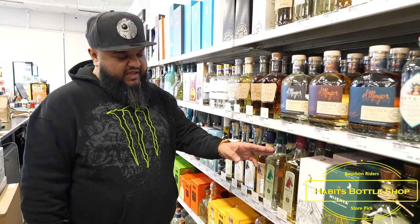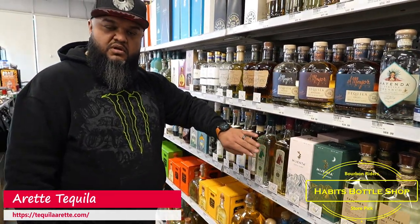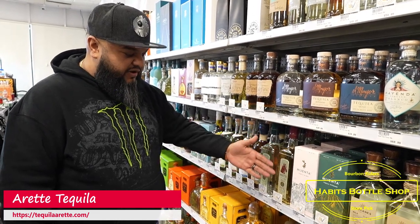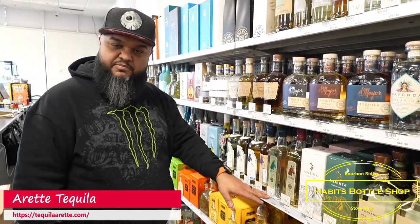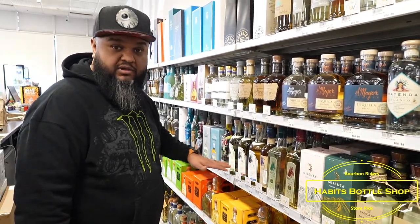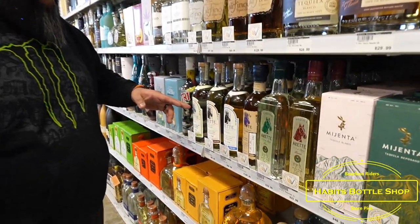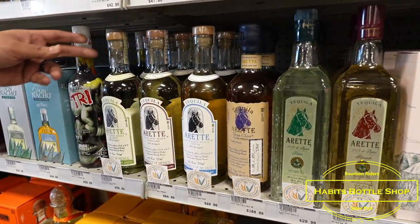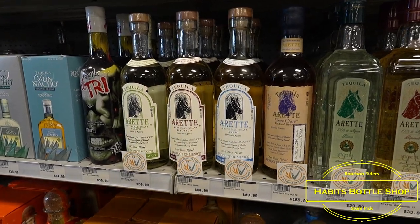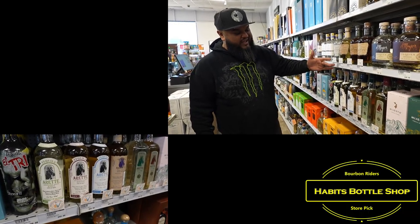Arte, they have two different types of tequilas. They have your everyday, more affordable one, where you get a Reposado for $33.99, 100% additive free. Blanco, Reposado, both additive free. I mean, their whole lineup is additive free. You got their single estate, where they use the Highland Jalisco grown agave, and you got their Blanco, you got their Repo, Añejo, and Extra Añejo.